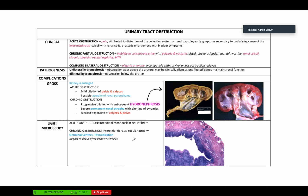Urinary tract obstruction. So here we have an obstruction of our urinary tract that is going to lead to distension of the kidney itself. When you distend the kidney, this is called hydronephrosis. Okay, and so if it's an acute obstruction of the urinary tract, you're going to have pain, and this pain is due to that hydronephrosis, that growth of the size of the kidney. So what sort of things can cause an obstruction?